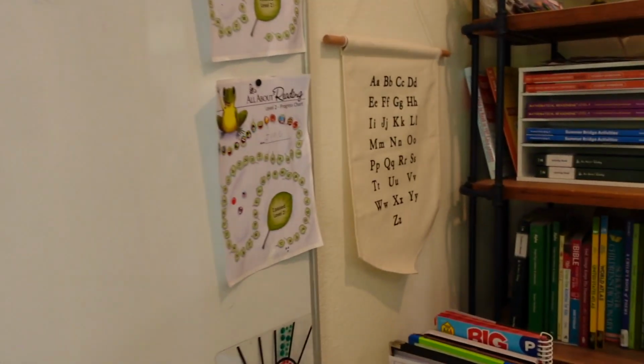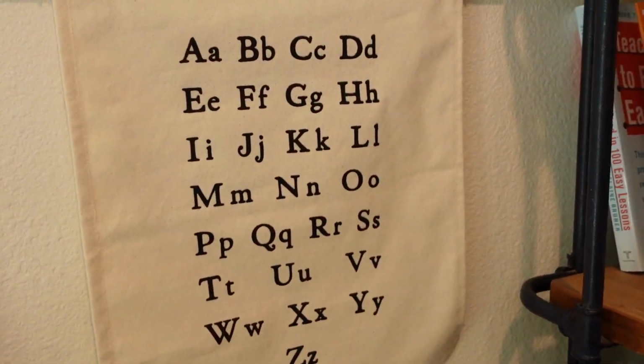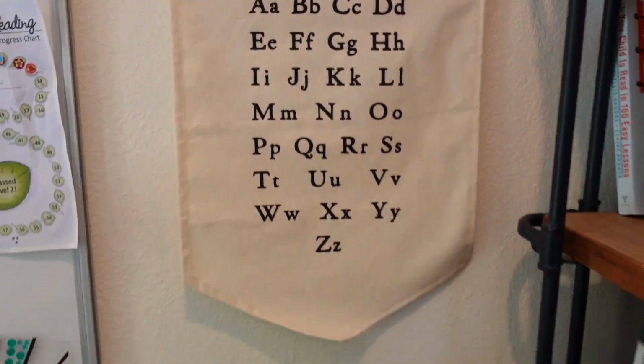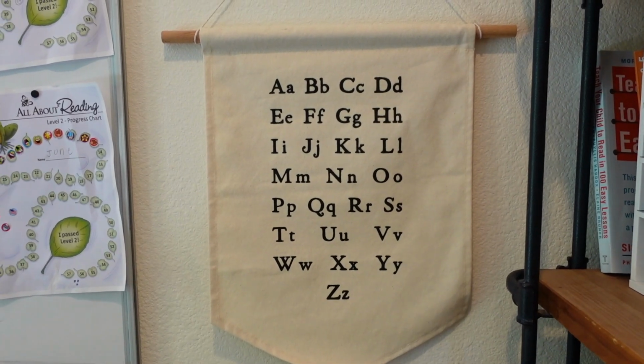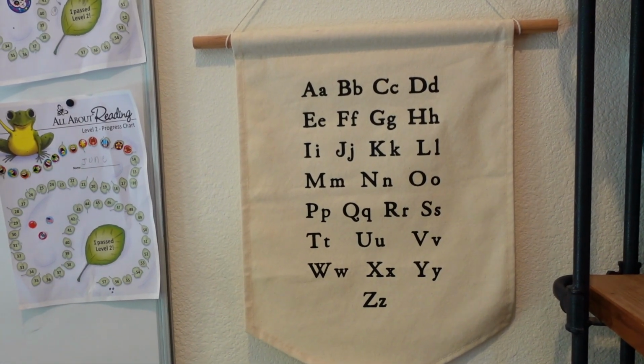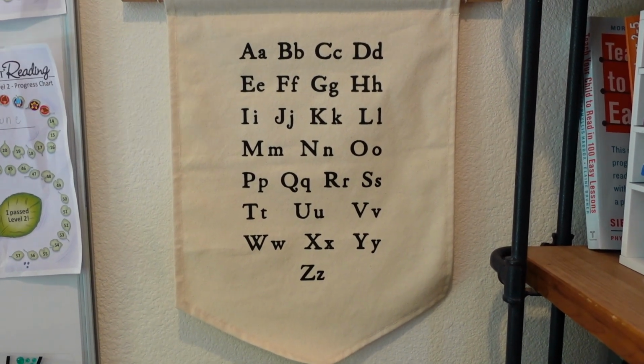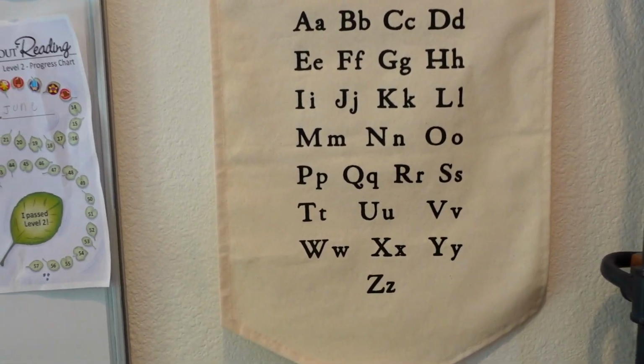And then along the same lines is our ABC chart. This one is just a cute canvas one that I got off of Etsy, but any ABC chart is, I feel like, just necessary to have, so they can quickly glance to check their B's and D's or something like that.